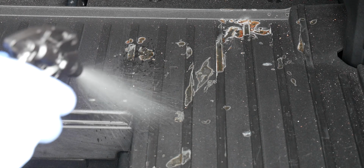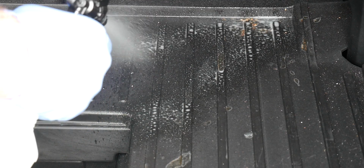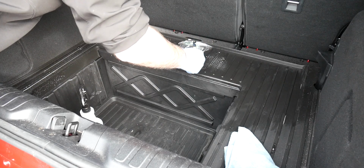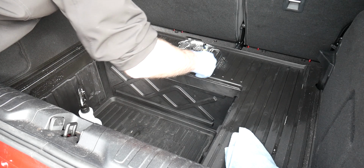Here in the boot, I'm not quite sure what this is, but yeah, it's made light work of that with some all-purpose cleaner. Yet again, all-purpose cleaner will be a friend on cleaning interior plastics. And just like I said, just keep repeating it with some detailing brushes, toothbrushes if you need, and yeah, microfiber towels to mop away the excess.